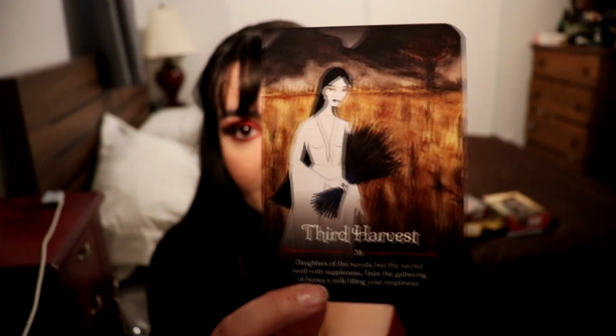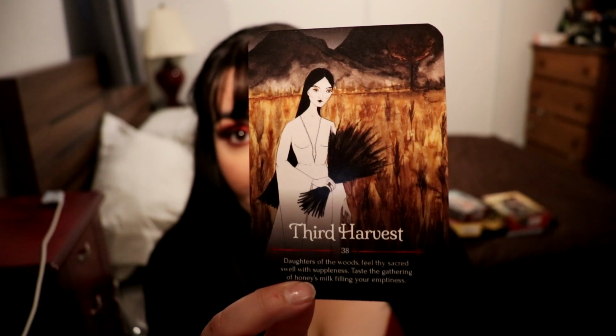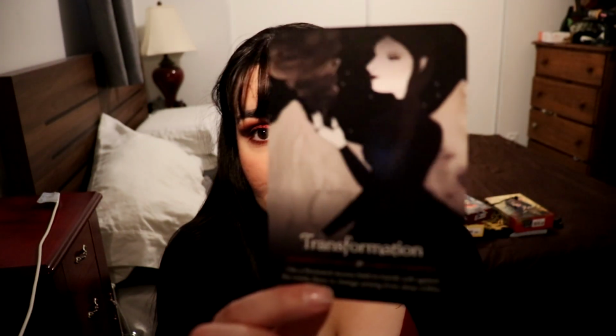Another incredibly powerful deck. I know a lot of people have this deck. It's the Seasons of the Witch Samhain Oracle. This deck is incredibly powerful. It's very beautiful. It has a very sexy and seductive energy to it. It aligns very well to the Samhain Sabbath. This is excellent for ritual use as well as spell crafting.